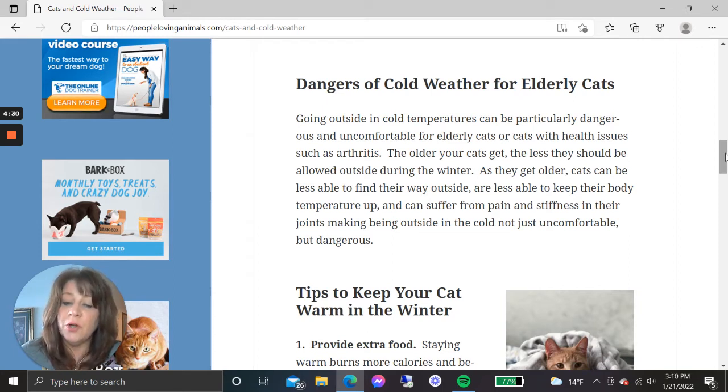As they get older, they can become less able to find their way outside. They're less able to keep their body temperature up, and they can suffer from pain and stiffness in their joints, making being outside not just uncomfortable for an elderly cat or a cat with arthritis, but downright dangerous.